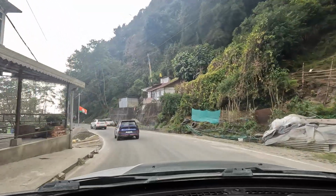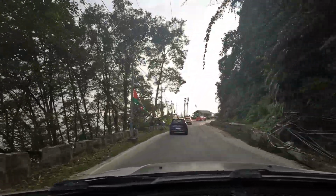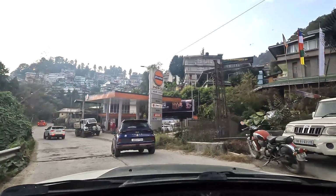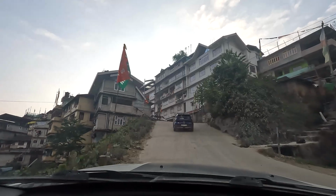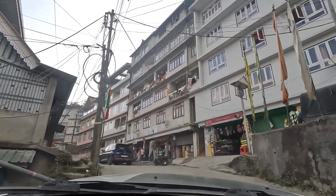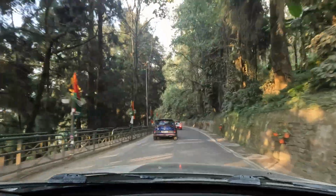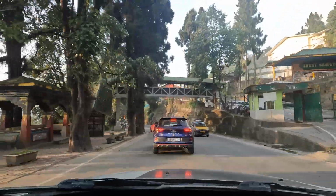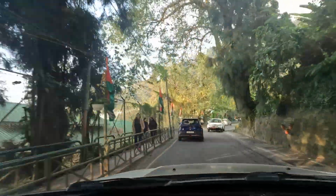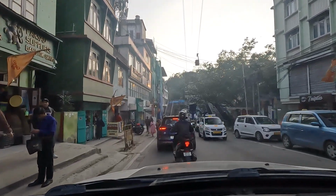3:30 p.m. now. 5 kilometers before Gangtok, there's a check post where the security officer took our permit. Permit has been taken back by Sikkim police. We are passing through Chandmari, Gangtok. Here is an Indian Oil petrol pump, but I don't think any of us will need to fuel up. And here we can spot the ropeway of Gangtok.